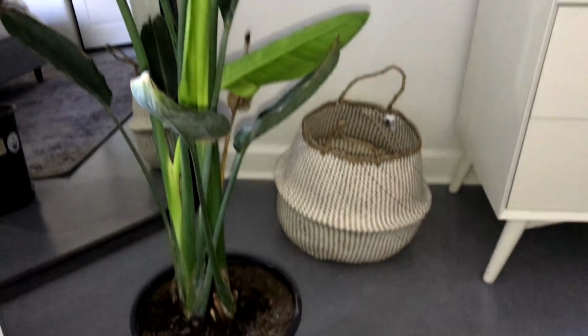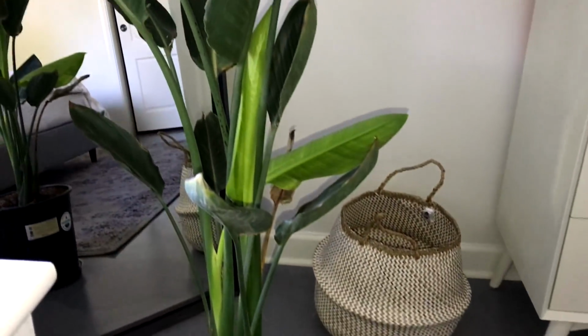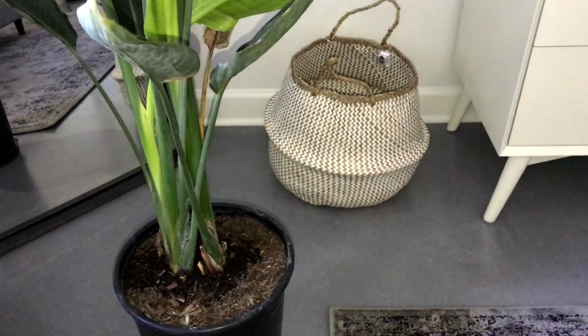Then here is my plant. I'm actually watering it and trying to give it some sun right now. So it's actually out of the little pot that's from Amazon.